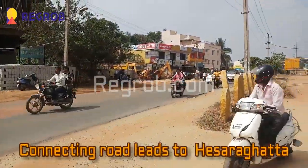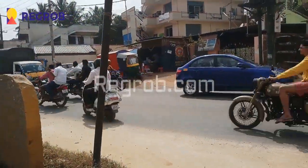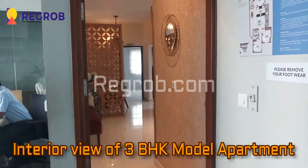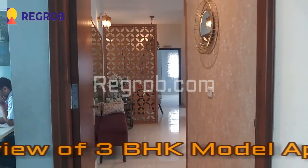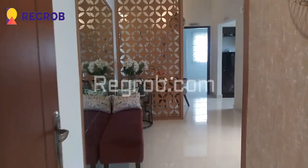So this is the view of connecting road in front of the project. And now we'll give you the interior view of a 3 BHK model apartment of Concorde Spring Meadows.